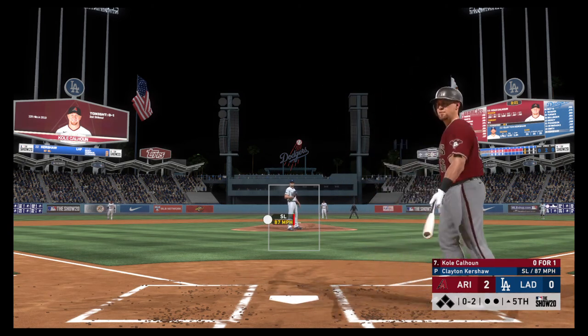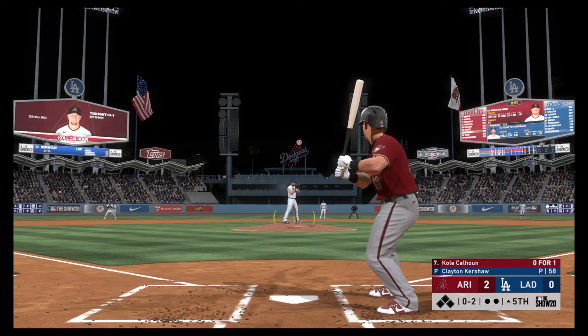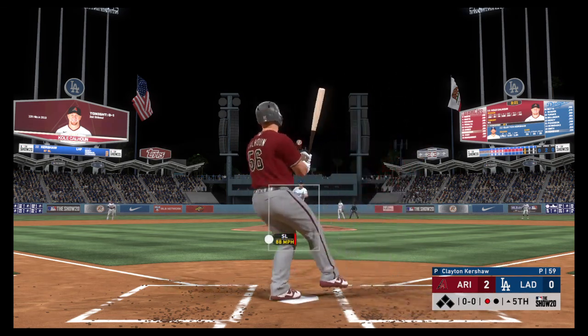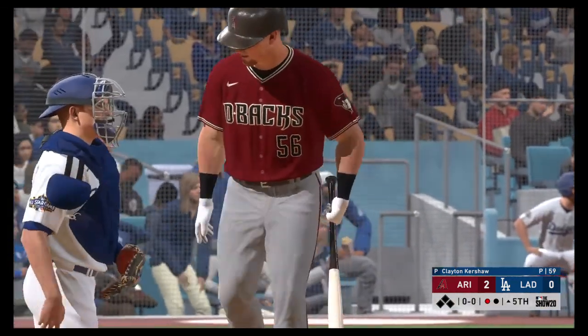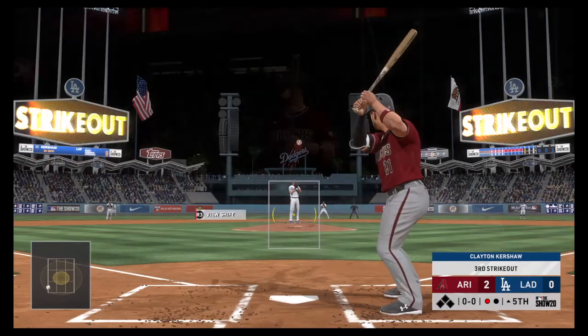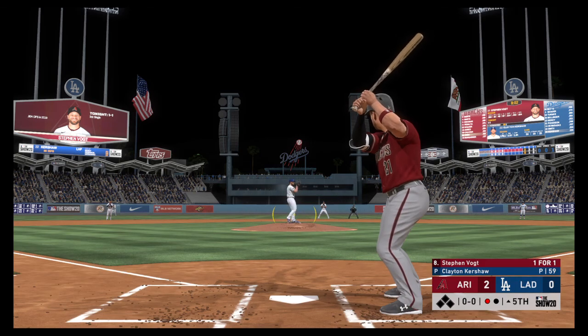That's taken. Now it's 0-2. Got him on the good slider there. Swung on and missed as he's down on strikes for the second time tonight. Now at the plate, Stephen Vogt. He singled and scored in his first appearance in this one.